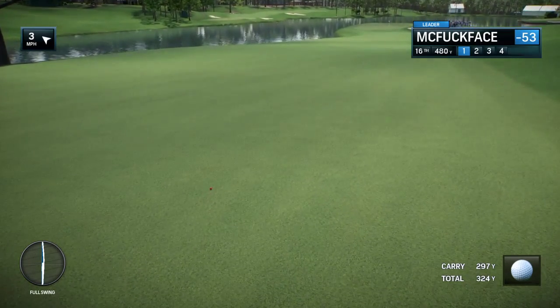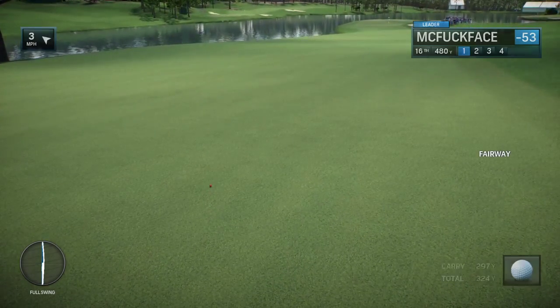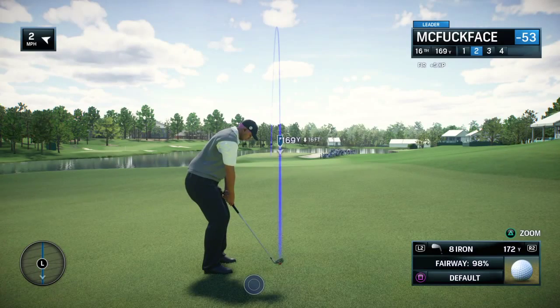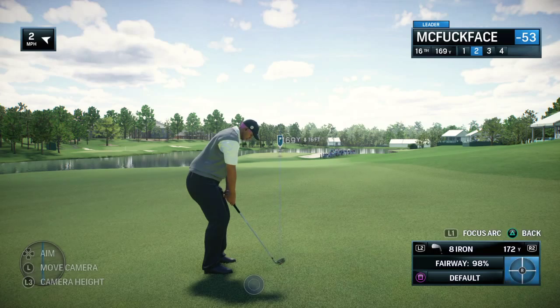And that's what McIlroy did. Put a tracer, then a 5-iron, knocked it in for eagle, shot 62, and won for the first time on the PGA Tour.